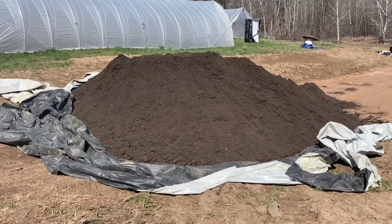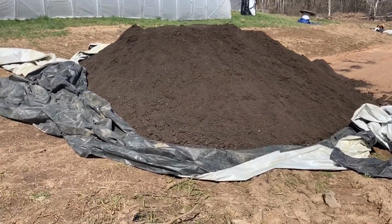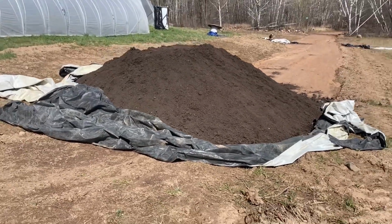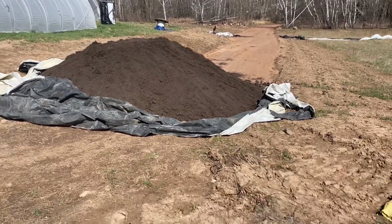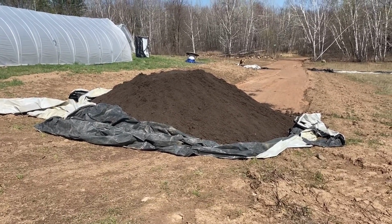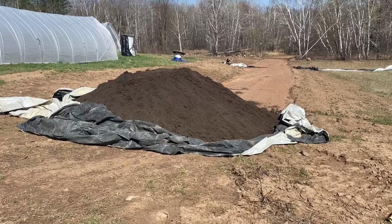So a ton of compost is going down this year, and this is probably not the last semi that we'll get over the course of the season. But again, we're really trying to boost our biology in our soil and the organic matter, bring it way up. We've dialed in the minerals. Biology is next, and we're going to see a huge response this year.